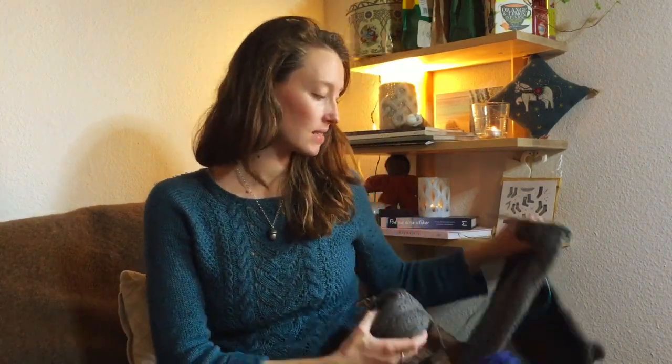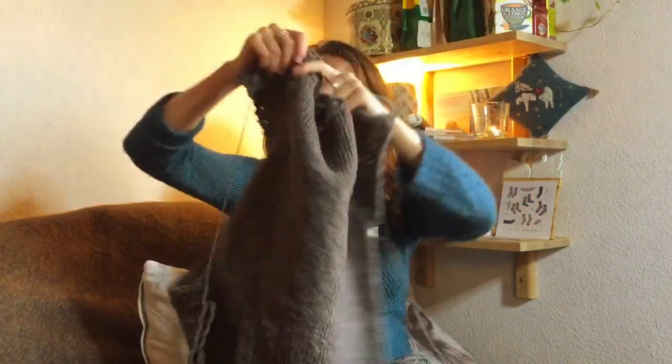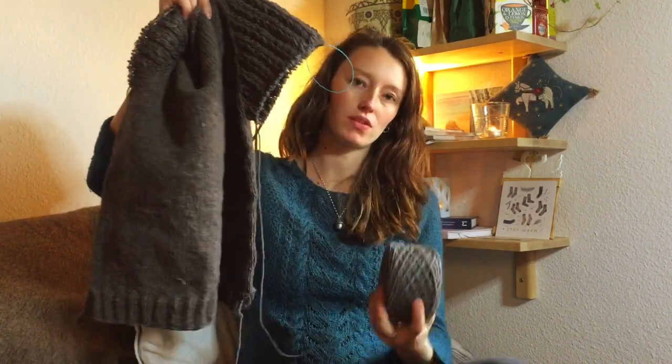Yes, that was all of my finished objects for this episode. But I have cast on some new things. And the first one is a test knit for Villa Haka, she's called on Instagram. Her name is Ronja Hakaretto. She's from Finland. And yeah, I'm finished with the body. See? And now I'm making the sleeves. Just started the sleeves.